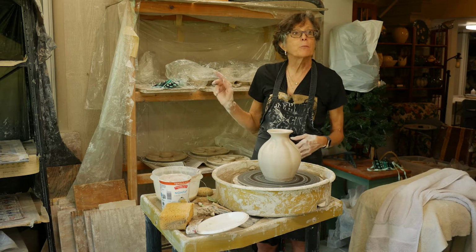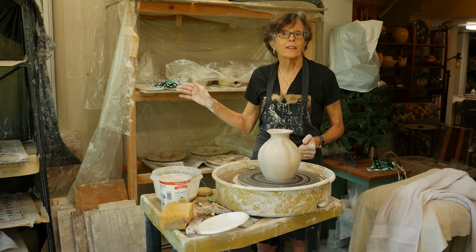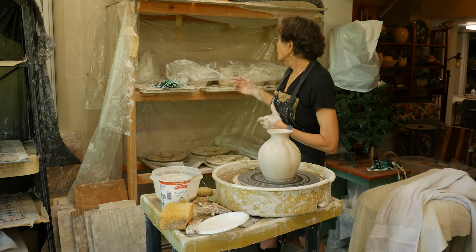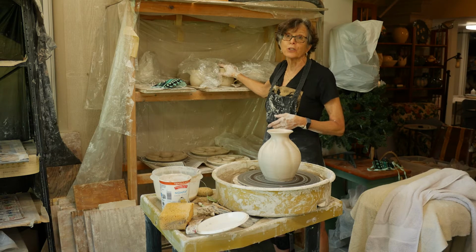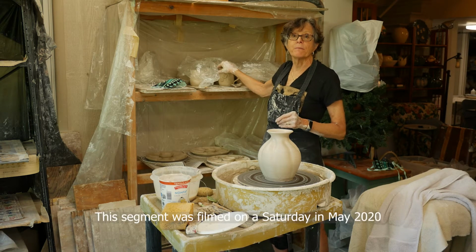I just fired a bisque kiln at the beginning of the week, so I'd like to show you that, to show you what pieces look like when they've been fired once. These pieces at this point are greenware. They're made and drying. They're not ready to go in the kiln yet. Probably by Monday they'll be ready to be fired the first time.